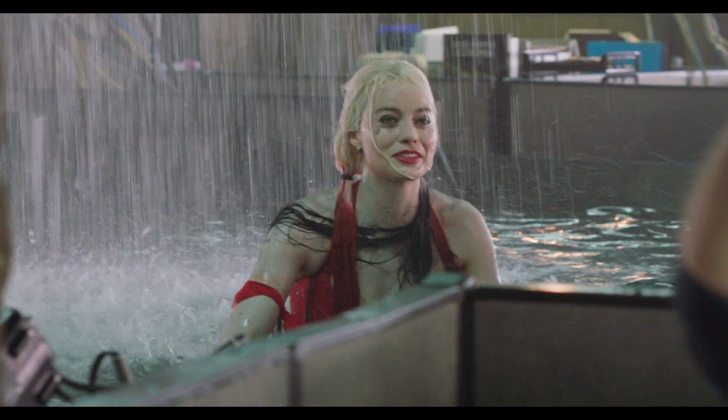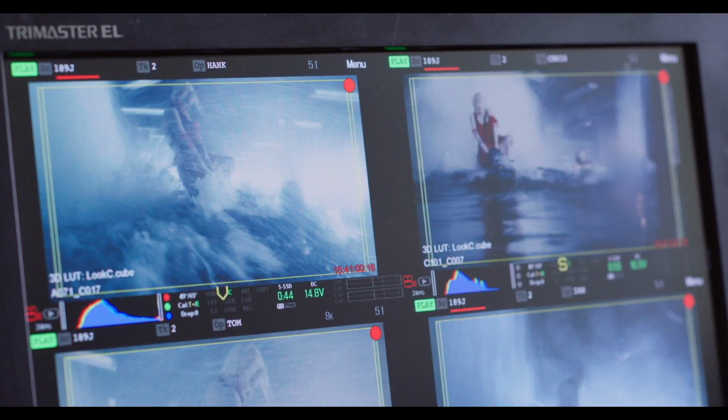The whole water sequence at Jotunheim was incredible. You had hundreds of gallons of water. 2,000 gallons of water. 50,000 pounds of water. I don't know, 60,000 tons of water or something? It was insane. Gallons of water just like throwing you around.